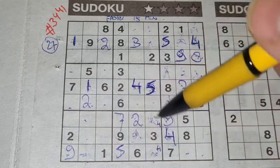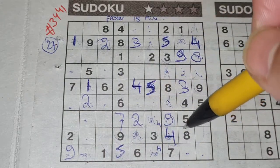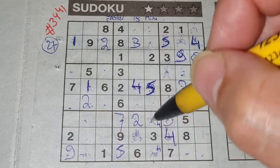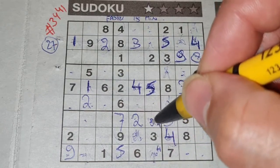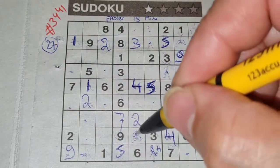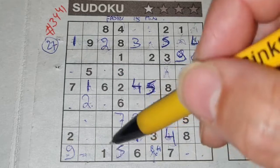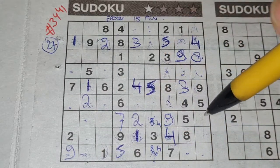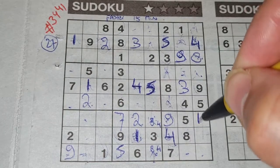Three missing numbers in this big square. One of the missing numbers is an 8. We see an 8, no 8 there. So the 8 goes together with the 4 as a pair. 8 and a 4. One digit left in this big square for the number 1. So we have a 1 in this row, 1 in the row above. So in that row, the only place for the 1 should be there.